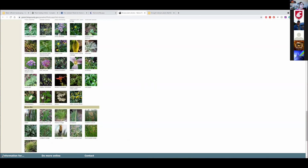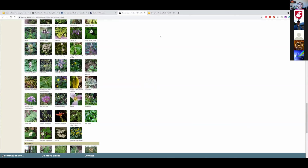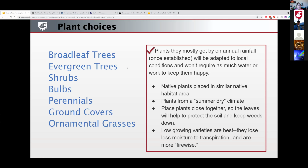And here's some more. If you click on one of these, this is from King County. If you click on one that looks good, it'll give you the information for the plants. Okay. So again, any plant that you plant, even the drought resistant ones, need to have regular rainfall and regular irrigation until they're established.